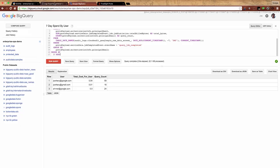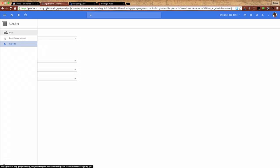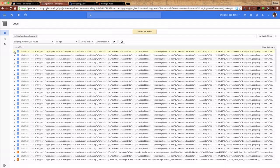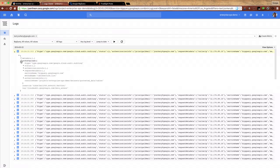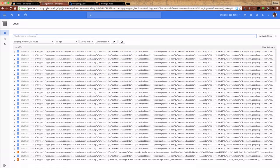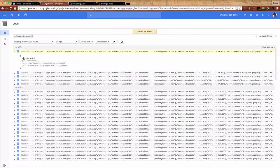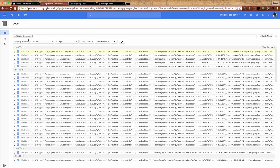And now if I go back to the logs viewer, we can actually see these are the fresh entries. If I were to go back to job service.insert, you can see that these were the logs that I just triggered a moment ago.